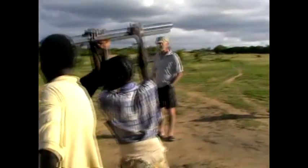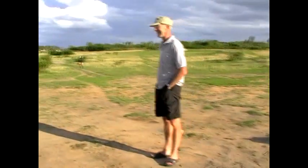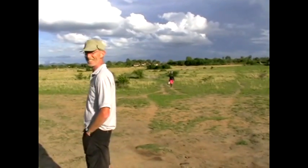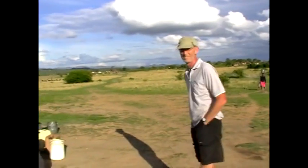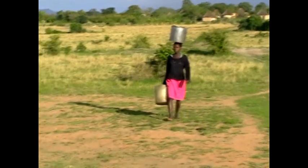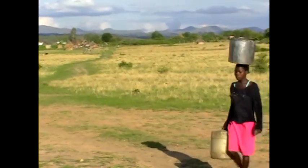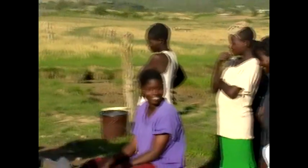So from the water source, it's back home. So who took care of the pump? The community, they have a committee for this. So you cannot abuse it, because if one member sees you abusing it, you get reported. Did they pay for it themselves? No, it was donated by Pump Aid. They put several pumps in this area.